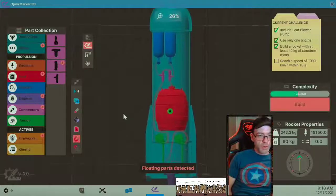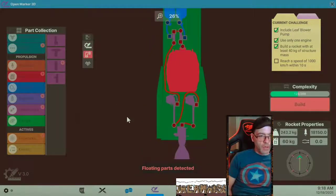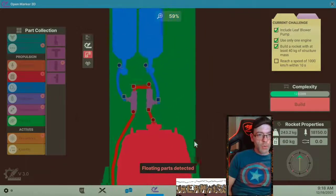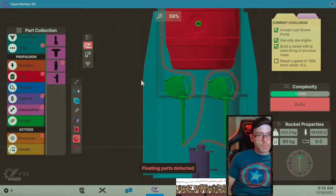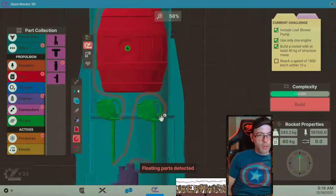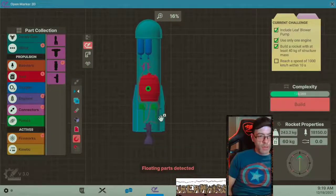There's something that's floating and I can't see it. What is floating? I could have sworn I saw like a part floating out here when I left that connection mode. I don't see it. What parts are floating? Oh, is it maybe this wing on this side? Bring it in a little bit. No, that's not the floating part. Oh, that is the floating part. I don't have anything extra in the build area, do I? Where is the floating part?